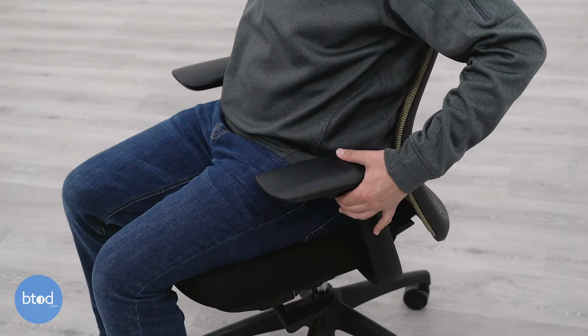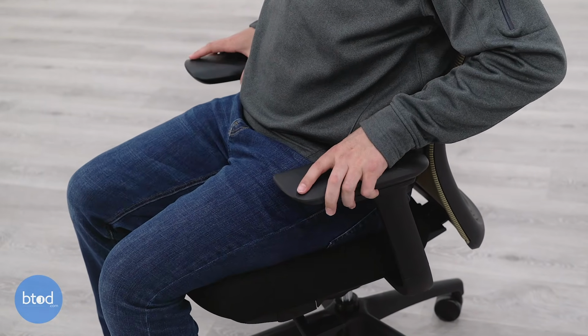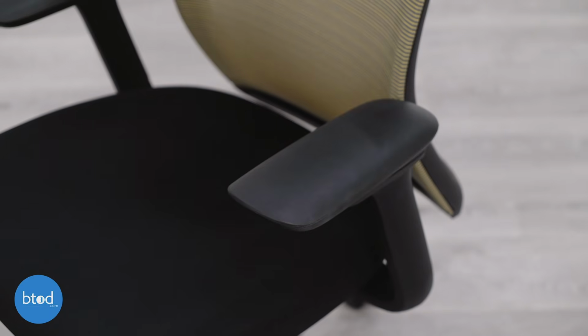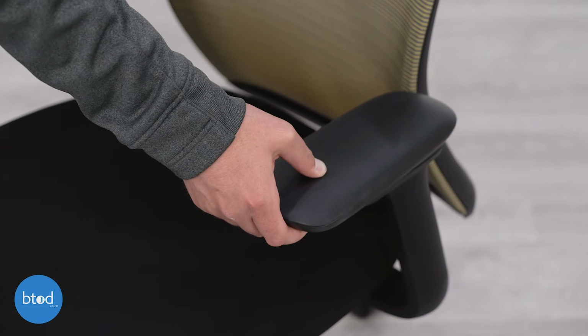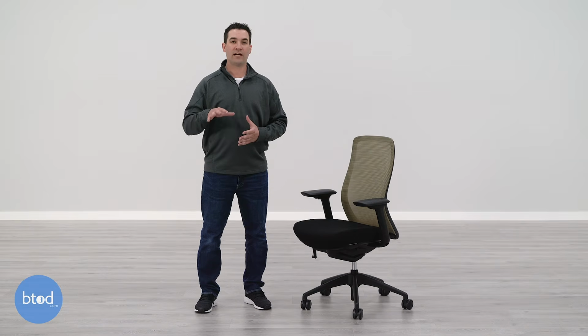Rounding out the comfort categories, the Vera also performed well for armrest comfort, receiving a score of 78 out of 100. You get good adjustability with 4-way arm adjustment, and they also have a unique feature that I haven't seen on too many other arms, and that is rounded outer edges. So you don't have any hard edges that you could run into with your forearm, which is a nice feeling. They're not quite as soft as the Gesture chair or the next chair on our list, but they do have a tiny bit of softness, so you are not using a hard plastic.